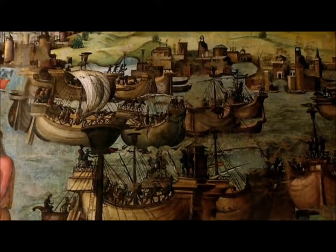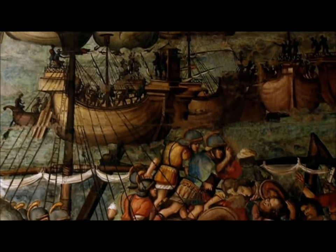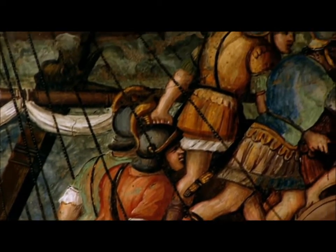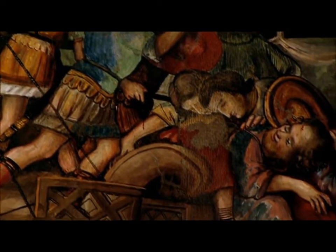A staggering 220 ships were built in 45 days. Rome could now take on Carthage on equal terms. If they could beat Carthage at sea, they'd remove the sole obstacle to exploiting the Mediterranean themselves.